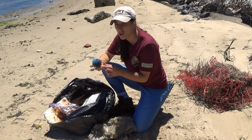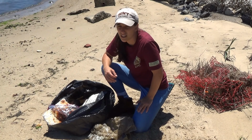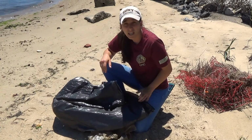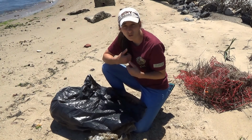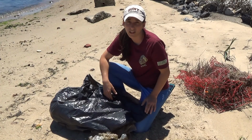You know, tennis balls, toys, not as dangerous, obviously not good for the environment either. So please, please, please, let's keep our beaches clean and throw away any garbage that you bring with you to the beach. It's very, very important, not only for our safety, but for the safety of the entire environment and all the wildlife within it.